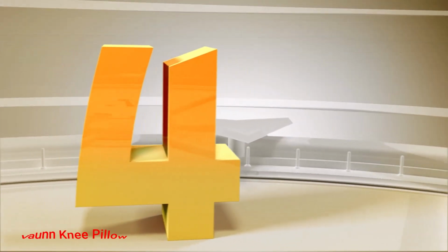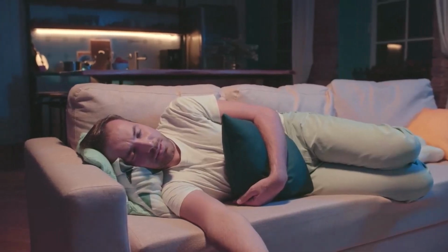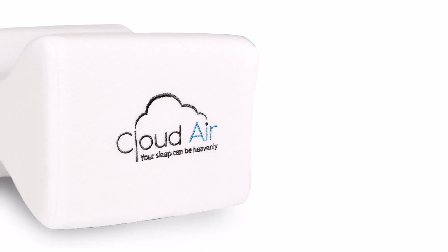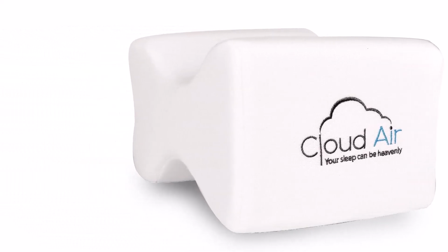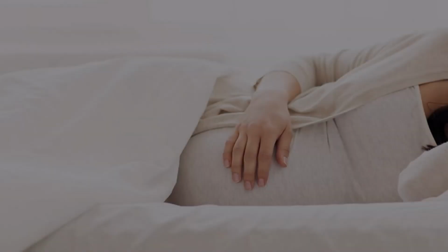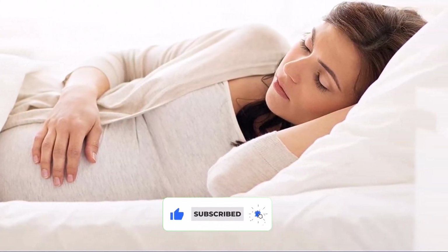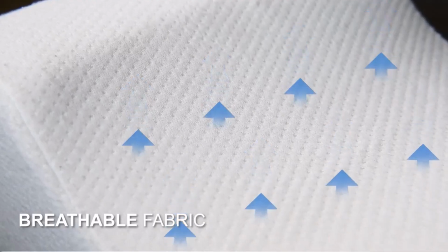Number 4. Vaughan Knee Pillow. The Vaughan Knee Pillow is a great solution for those looking to reduce back, leg, and hip discomfort while they sleep. This ergonomically designed cushion fits snugly between the knees to provide maximum support and comfort throughout the night. The pillow is made from a high-quality durable memory foam that won't flatten over time, ensuring long-lasting quality. With its contoured design, this cushion helps keep the legs, hips, and spine in proper alignment, improving circulation for a more restful night of sleep.